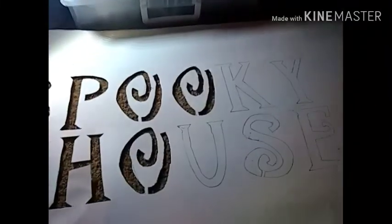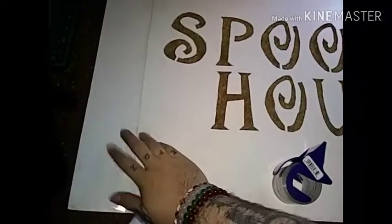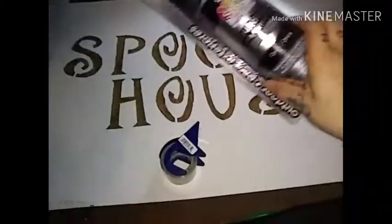Wish me luck. Okay, so I've taped this part to the main stencil, and I could probably stand to wrap some tape on here, because I don't really need that to come out with me to spray. Now we spray.